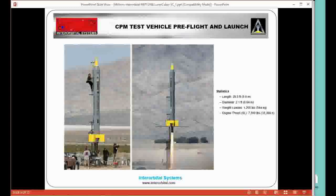This vehicle, as you can see, is about 30 feet in length, a little bit over 2 feet in diameter, and a very, very sturdy vehicle. But it is, as I said, the basic building block. If we cluster these together to meet various mission requirements, we can get all sorts of capabilities, including lunar capabilities.